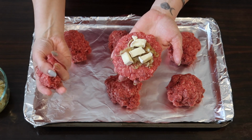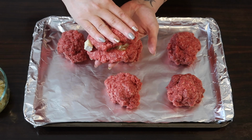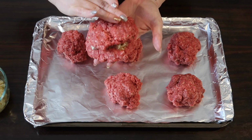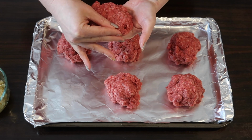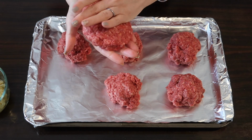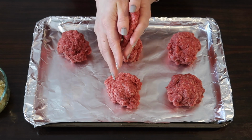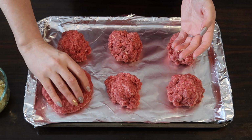And then I'm just gonna take the other half of that meat and mash it down in the middle to start with, and then flatten it out on top, and I'm just going to seal the edges, make sure all the little nooks and crannies are full so that our brie doesn't come oozing out of our burger. And it's really pretty simple. I actually have one of those little gadgets to make stuffed burgers, but it comes together so quickly and easily. So there you go, and just repeat that process for all 6 of your burgers.